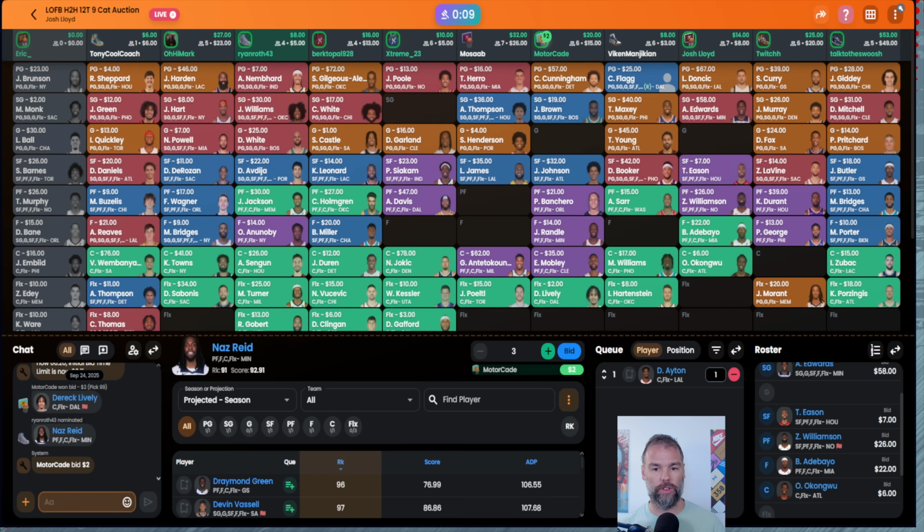Should be $4 or $5. I'll take 3 on him. $4 for Burke Topal. Still got 7 players left to get. Nas up to 5. I think he's about right.